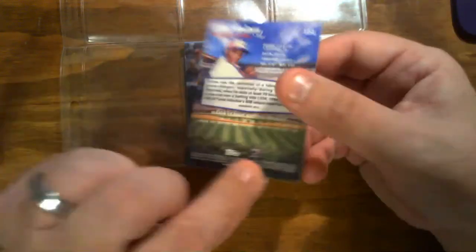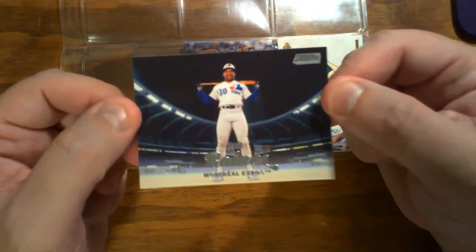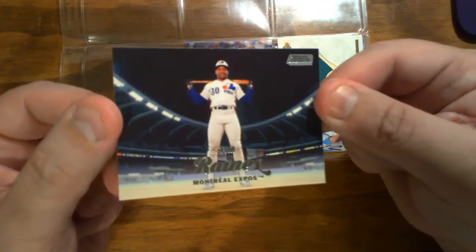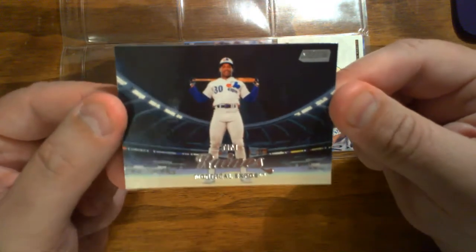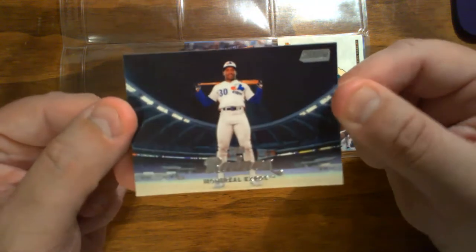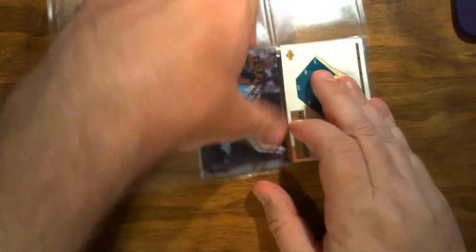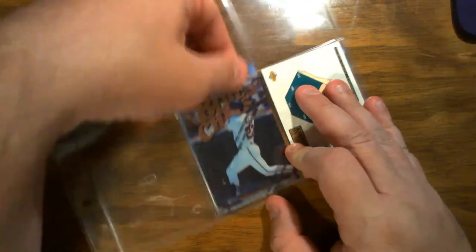And we got, was this 2017 Stadium Club? Tim Raines, as with your typical Stadium Club fare. Awesome photo. So it's another set I'm building. Pretty much all this stuff is kind of filling in holes.